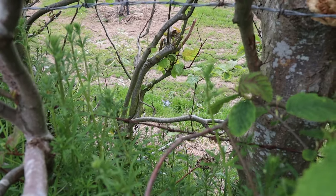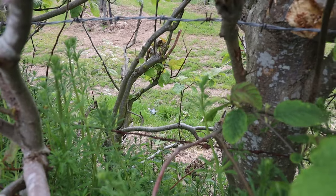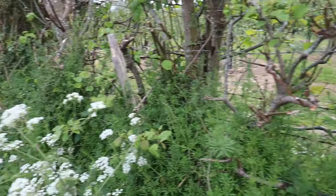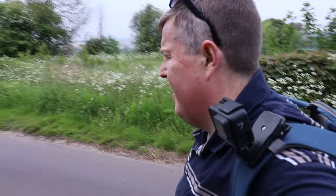I don't know if you guys can see it. I've just flown my drone into a field that's covered in barbed wire. So I am gonna try and see if I can get in there.